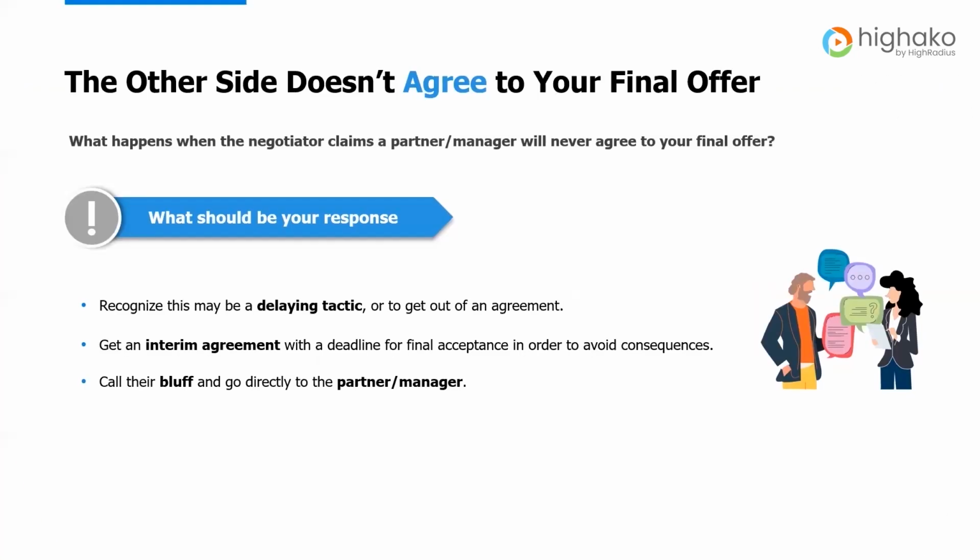If the other side doesn't agree with your final offer, because they're saying, you know what, it's my partner. I mean, I could agree, but my partner or my manager, there's no way they're ever going to agree with this. That could be a delaying tactic, saying, okay, I can't agree, and I'm going to leave the room and put this off until a much later time. Recognize that it could be something they're trying to delay, or just wiggle out entirely of an agreement, leaving it on the table as long as they can.